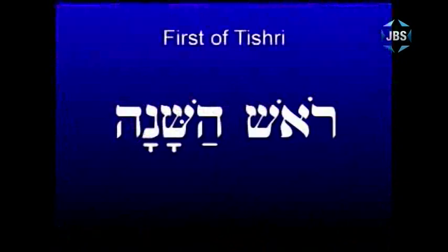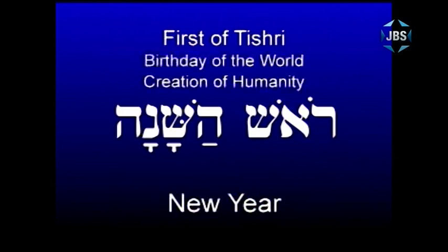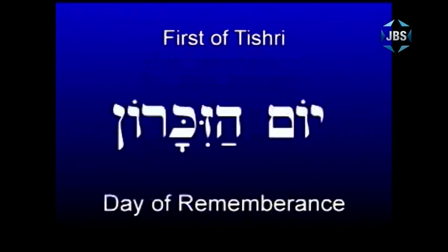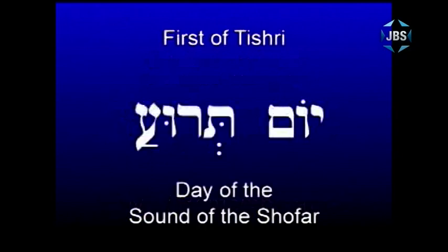So the first of Tishri has three names. Rosh Hashanah, the new year, because the rabbis have established that the first of Tishri is the birthday of the creation of the world and the creation of mankind. Yom HaZikaron is what the Torah calls it, a day of remembrance. And Yom Truah is also what the Torah calls this holiday, as all of the Jewish people gather on the birthday of the world to begin a new year together in joy, in peace, in family, and in commitment to make this new year a better, sweeter, lovelier year for all humanity, a year of peace.